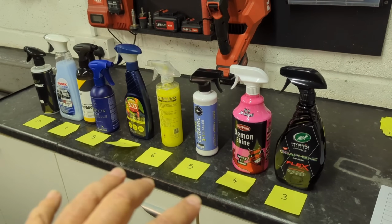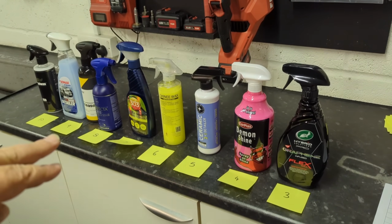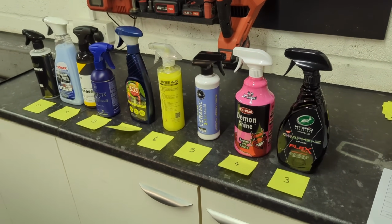So there's our results on gloss testing. We had a tie there in 9th, that's why we haven't got 2 points.